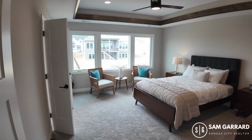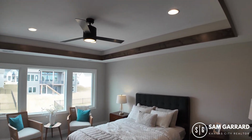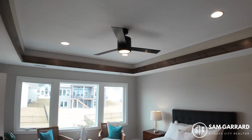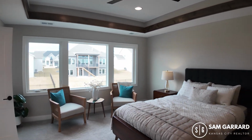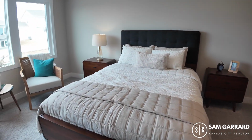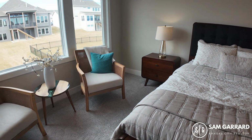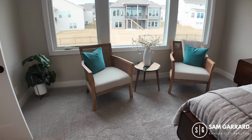Okay, here's the primary suite. So you have the wood accent borders on the tray ceiling. Very large bedroom as well. This appears to be a king-size bed. So of course you have plenty of room for your nightstands, plus some additional furniture in here.